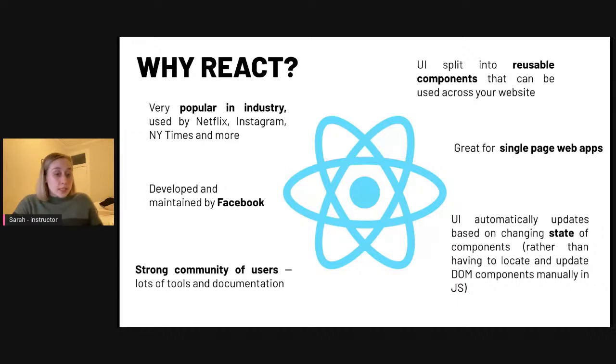There's also a strong community of users. What this means for us is that there's loads of tools available, loads of Stack Overflow articles if you're stuck on things, and lots of documentation and blog posts available for React. So if you do get stuck, hopefully you'll be able to find the answer.